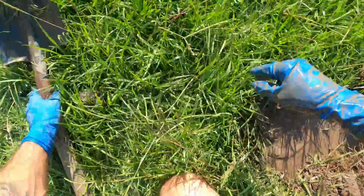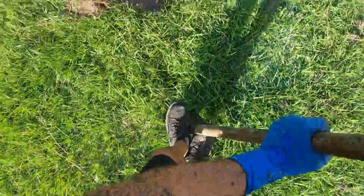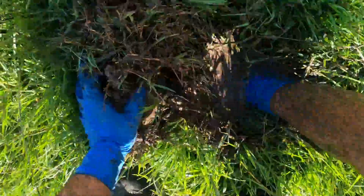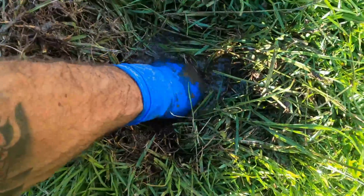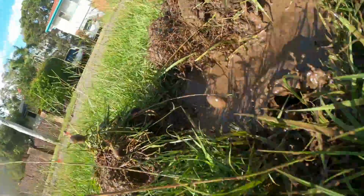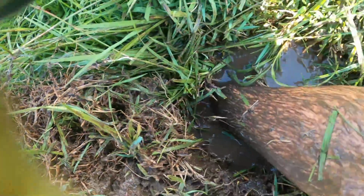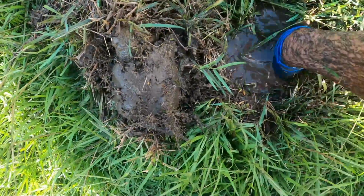My arm is all the way up there. And here's the end of the pipe. So look at this. See that? That's because the nozzle has cleared a path for my hand to get under the grass. And our pipe's right here.